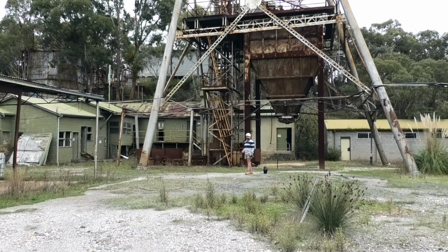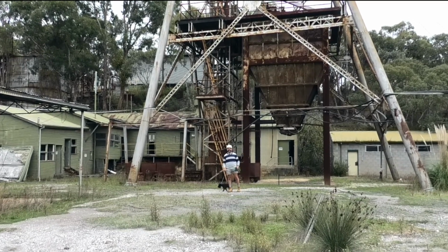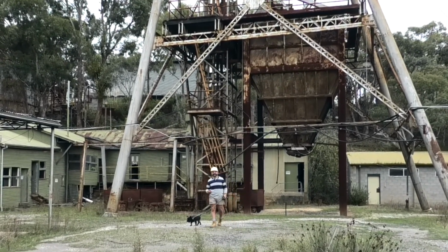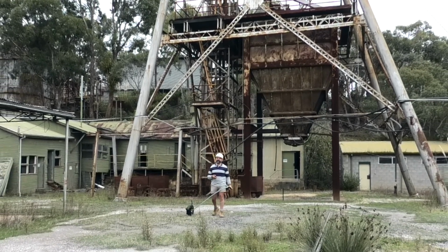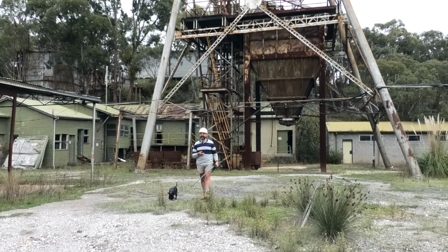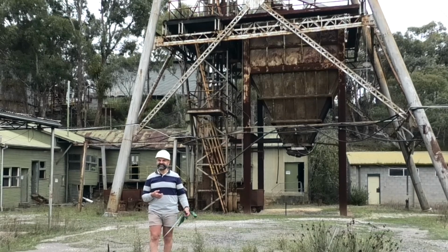The Water Gully Goldmine. Mining started here as early as 1853. It was built to a depth of 1,150 feet, and the mine closed around about 2010. And since then it's been abandoned.